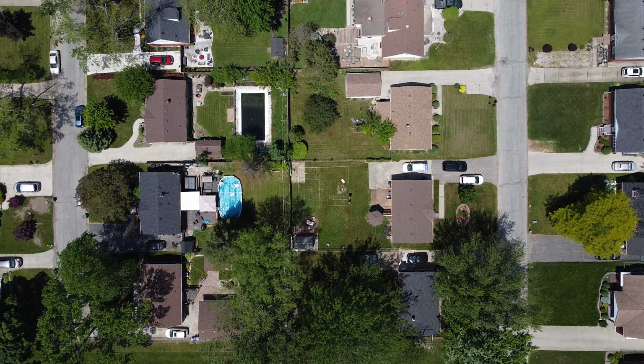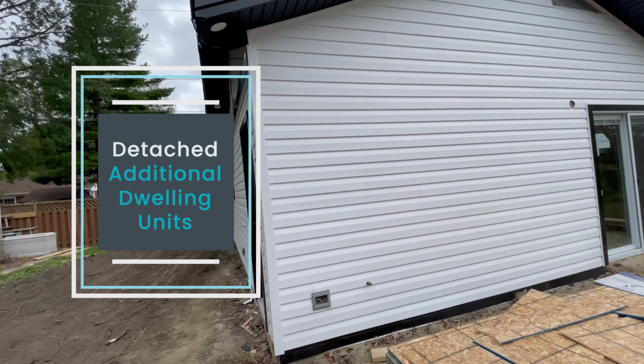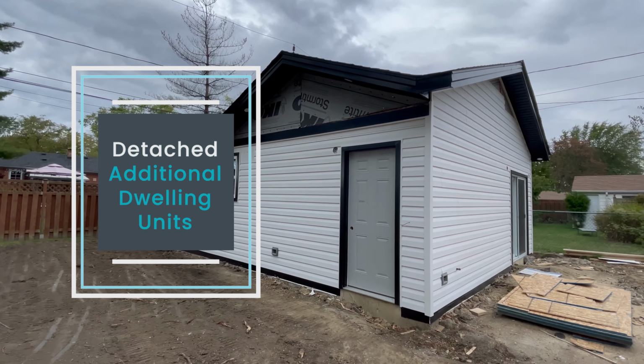Have you ever thought about building in your own backyard? If you have, then you know all the time, energy, and investment it takes just to discover what's possible. Until recently, it wasn't easy or even possible to build a laneway house or a garden suite, or as we like to call them, detached additional dwelling units, in most Canadian municipalities.